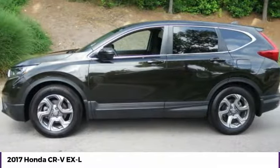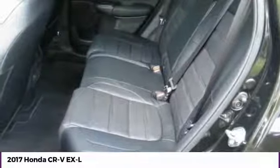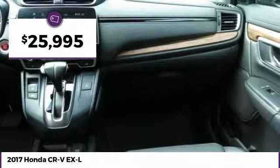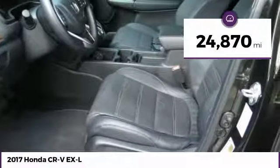CR-V, a top recommended vehicle because of its car-like driving manners, good value, cool technology, and comfy interior, and is priced below $30,000. This vehicle has less than 25,000 miles.